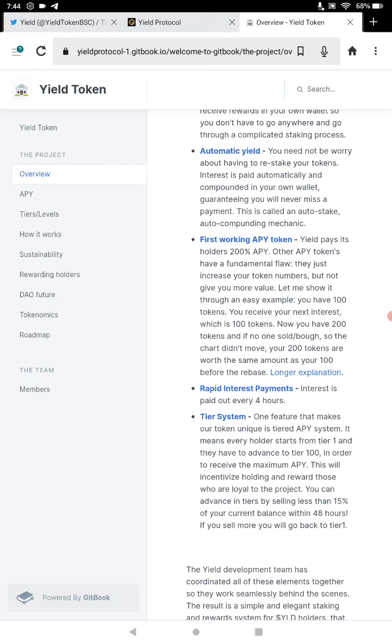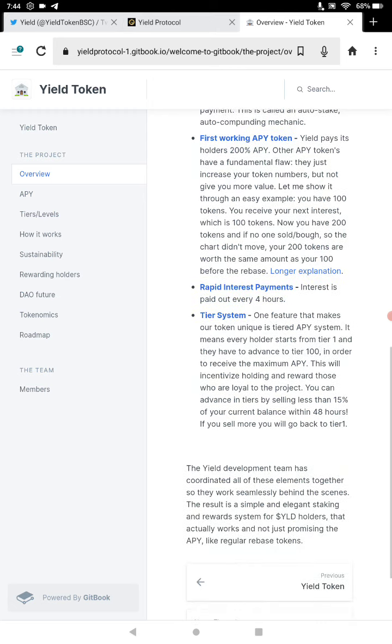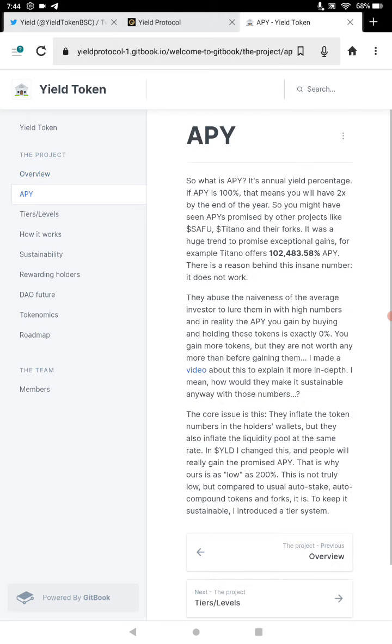The tier system again. So we want to look at the tier system because right here it says you can advance in tiers by selling less. Oh, okay, so you can sell less than 15% of your current balance within 48 hours. So you're okay to sell what's coming in. Just don't sell more than 15%. If you're not sure, get a calculator out. But you don't want to have to level back. You want to level up to level 50, which is the most.